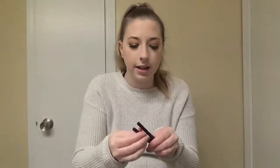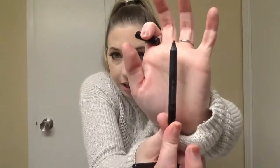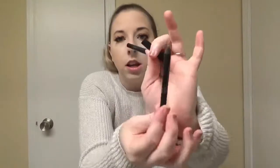Let's talk about some really exciting progress. These two eyeliners are basically done. They were full size eyeliners, except for this Smashbox one. This one, actually, no, this was a full size eyeliner too. There's that much left in these. This is a unique eyeliner, so I'm pretty happy that I've about finished these because I have a lot of eyeliners. A lot.